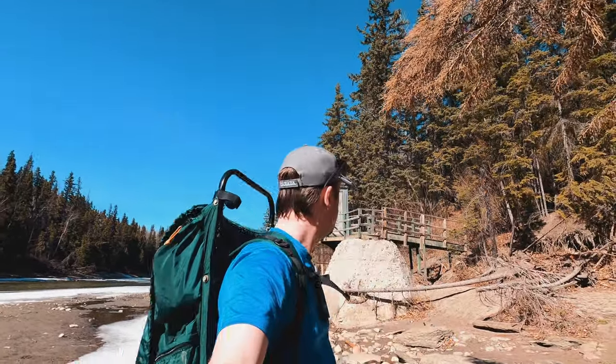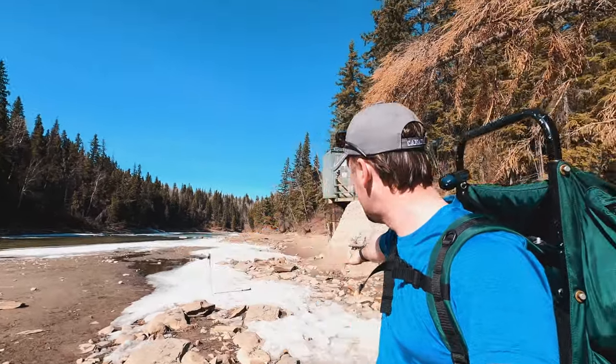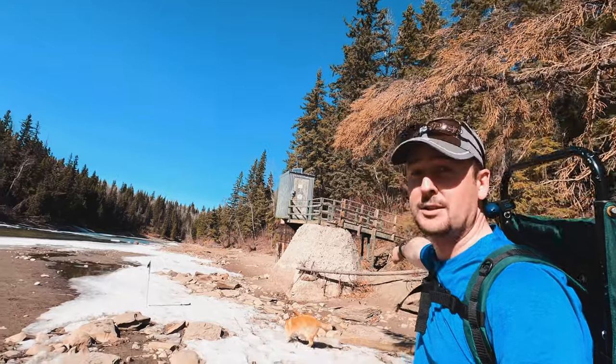So one thing I couldn't do last year is get down by the river. And this year, we're here in April, and not a whole lot of water in here. You can see this is the research station for the water levels behind me here. And the last time I was here, there was water all over the place. It came all the way up past the bridge.